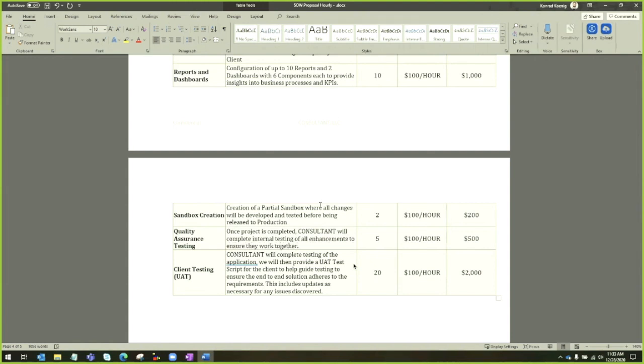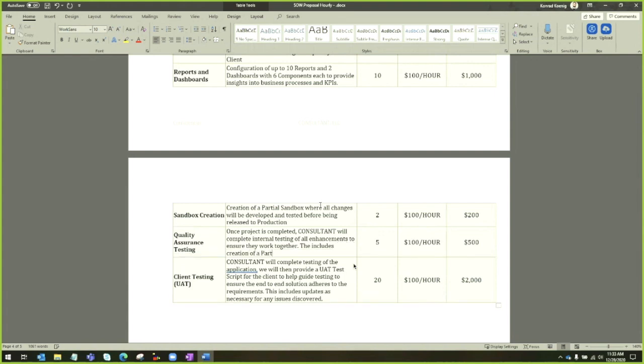Yeah. And what I would do is, after that, I would say this includes the creation of a partial copy sandbox. Okay. Not have a separate line. Exactly. Yeah. Is that the official term, partial copy? Yeah, it is. Yep. And I might update that to 7 hours and then remove the line above. Got it.